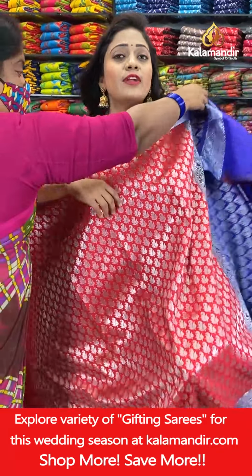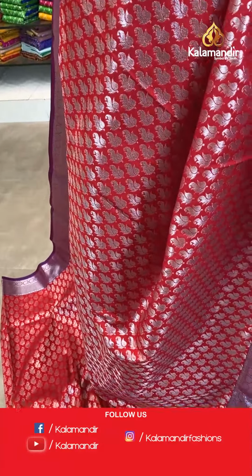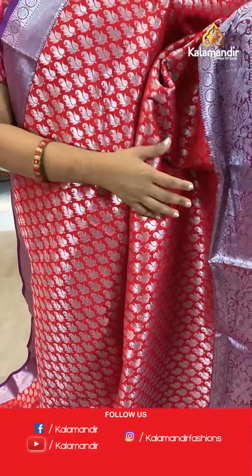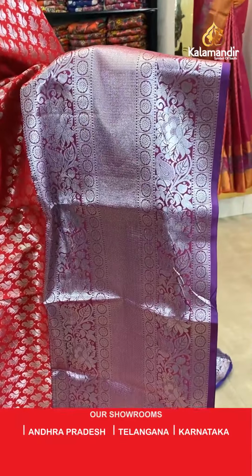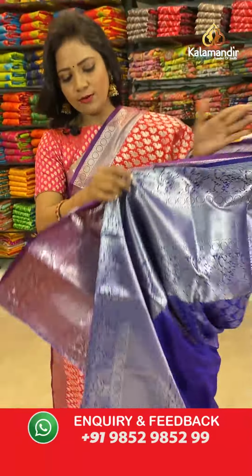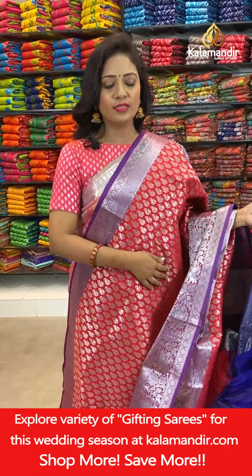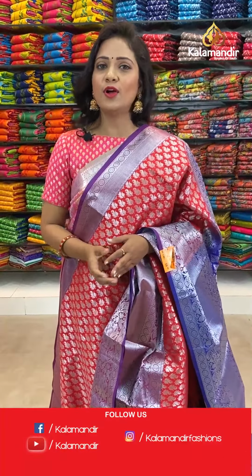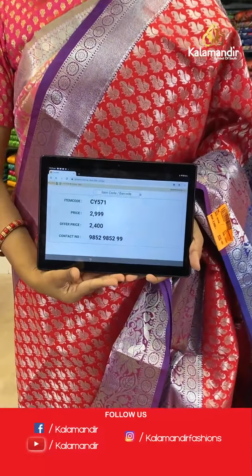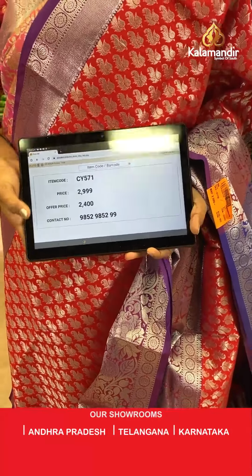So how many of you are waiting for the red color saree? A perfect bridal looking saree here. Red and magenta. All over body brocade design in silver zari weaving. And that's a border contrast medium border with the cross khadi, florals, mangoes. And here we go with the pallu contrast floral brocade. Very nice combination. Here we go with the blouse contrast self-embossed with the border. So we have got three colors on the saree: red, magenta and royal blue. Saree code CY571, actual price 2,999, final price 2,400.